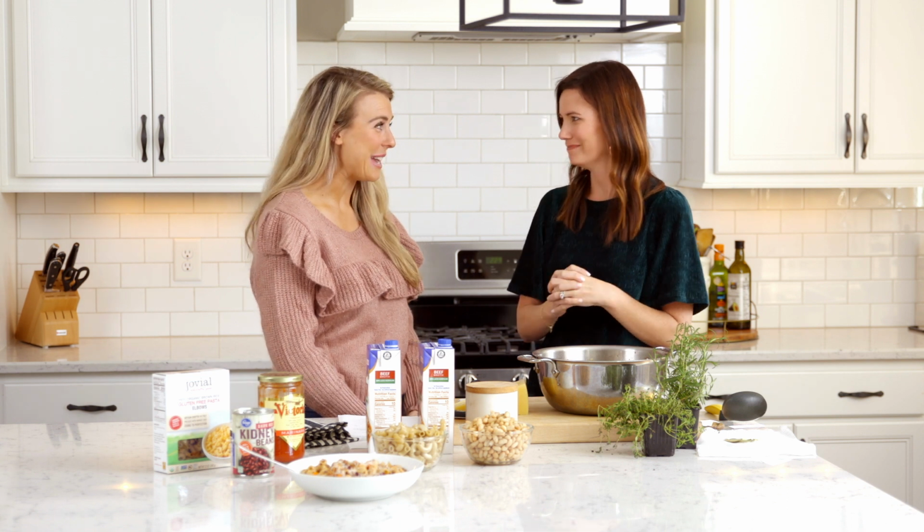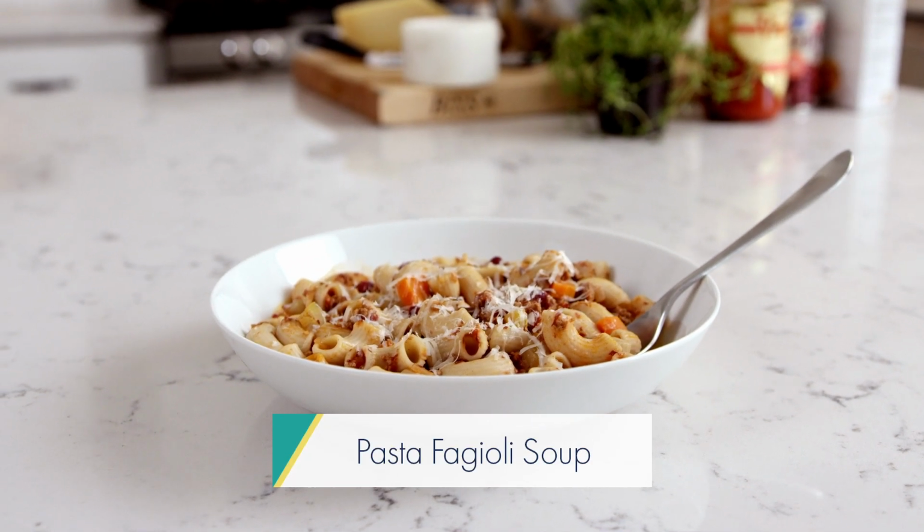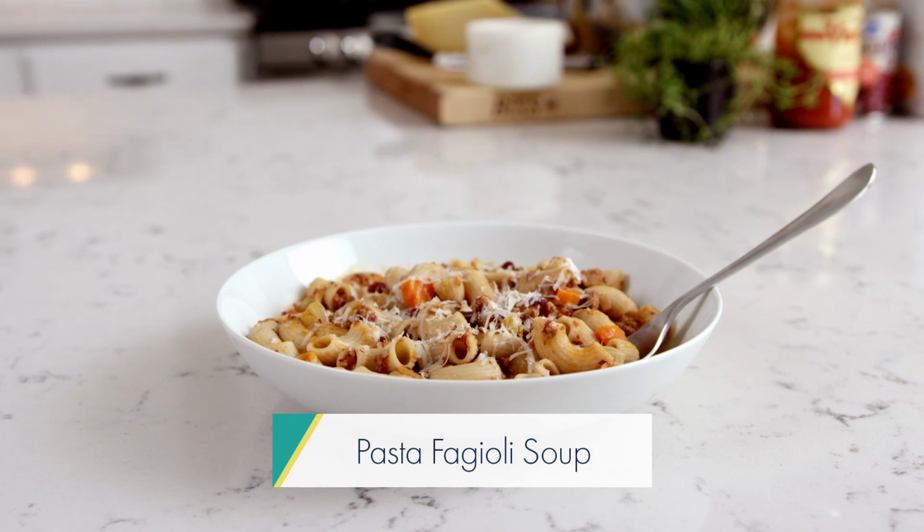Dinner, pasta and beans. It's a really warm soup. So pasta fagioli is a traditional Italian soup made with pasta and beans. Super budget friendly.